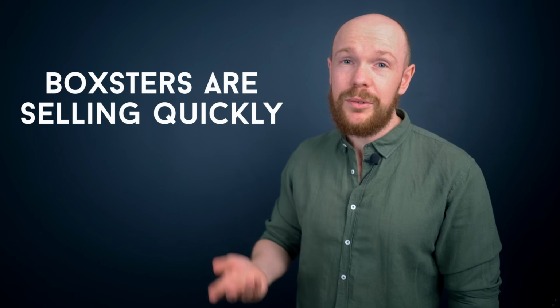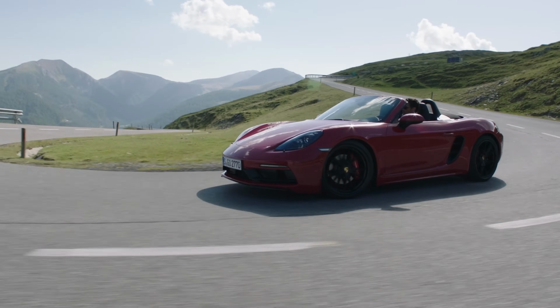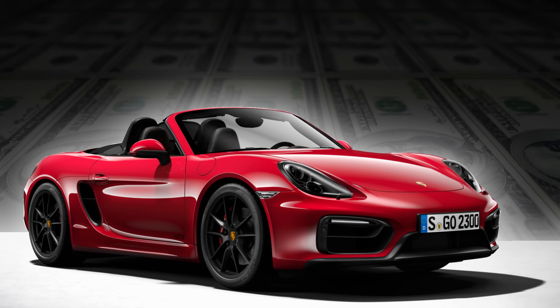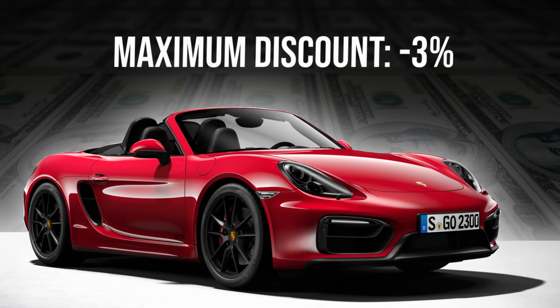Moreover, and we didn't really talk about this during the video, but most generations, with exception of the 986s, are selling like hotcakes. In May 2024, more than 80% sold within 3 months, and cars that didn't sell were only discounted by a maximum average rate of 3%. And with that we arrived at the end of the video.